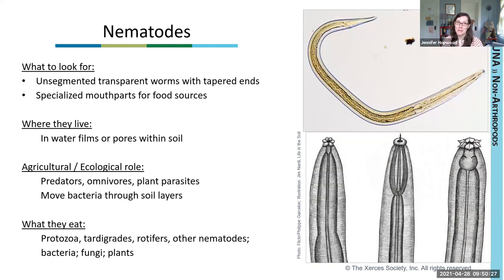Our next group are nematodes, and these are among the most numerous animals on the planet. There's a quote from an agronomist in the 1920s who worked with the USDA, and he said that if we took all matter off the face of the planet, we could still see the outlines of mountains and the lines of lakes just by the film of nematodes that would be left behind. And so this is another group that's really omnipresent in soils.